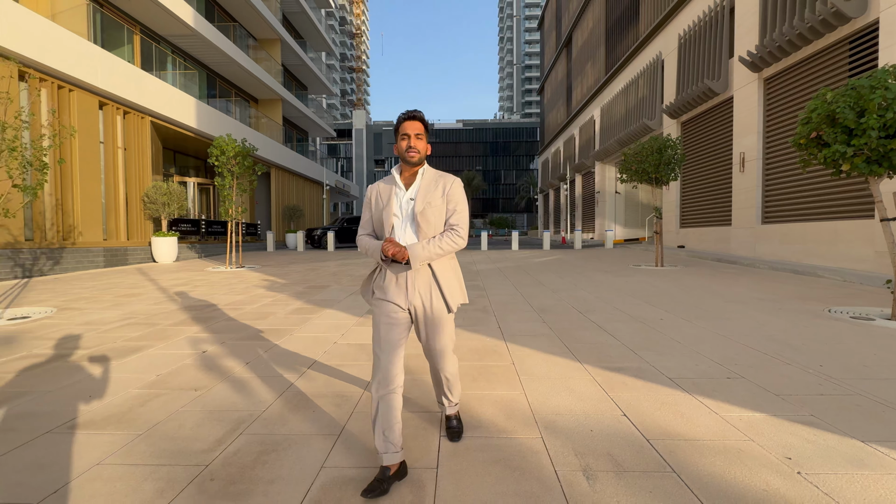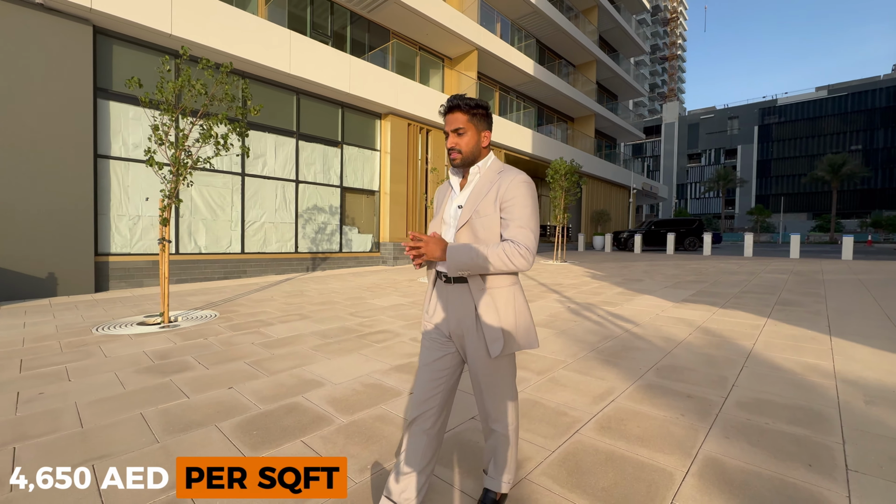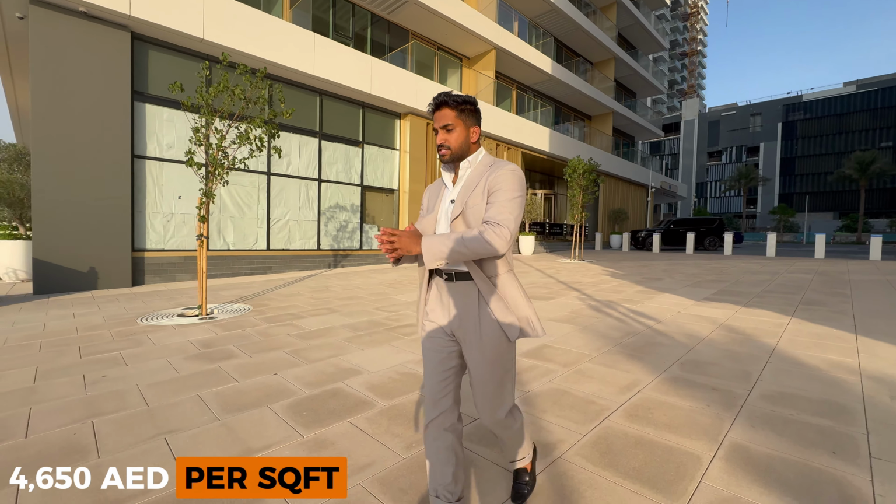So guys, this apartment is being sold at 4,650 dirhams per square foot. And the investor who invested here bought it at 2,000 dirhams per square foot. So if you are interested in such an investment opportunity, you should invest in a waterfront community. Emaar Beachfront is such a community that only limited units are available. When the first building was handed over, the appreciation started. The price went skyrocketing.